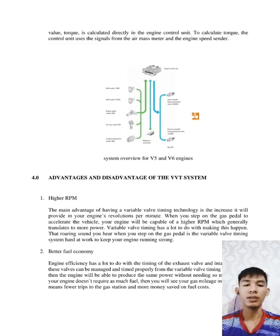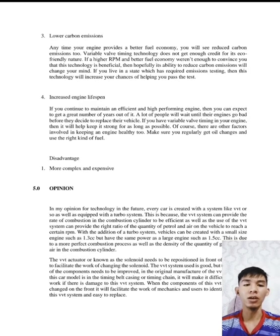And the third one is lower carbon emission. Any time your engine provides better fuel economy, you will see reduced carbon emission too. VVT, or variable valve timing technology, does not get enough credit for this eco-friendly nature. If higher RPM and better fuel economy weren't enough to convince you that this technology is beneficial, then hopefully its ability to reduce carbon emission will change your mind.